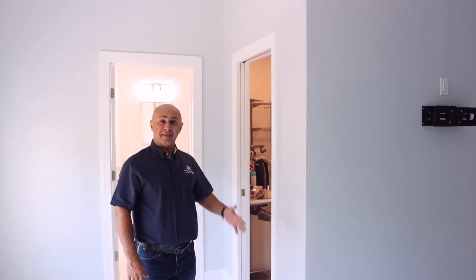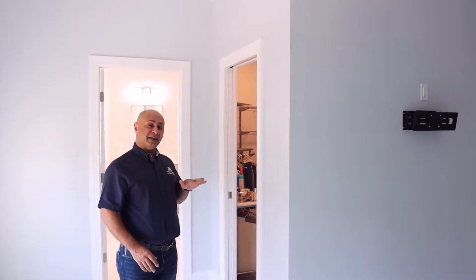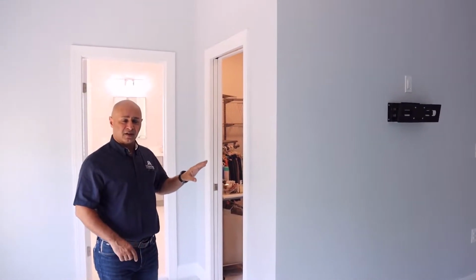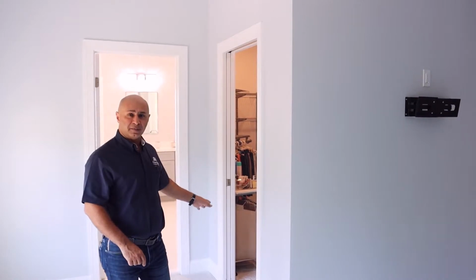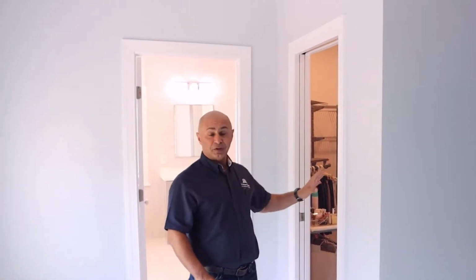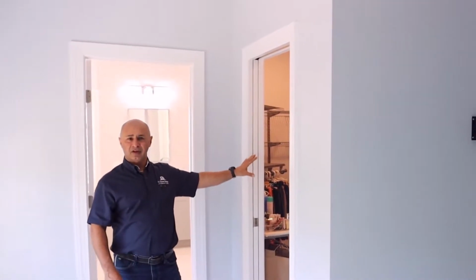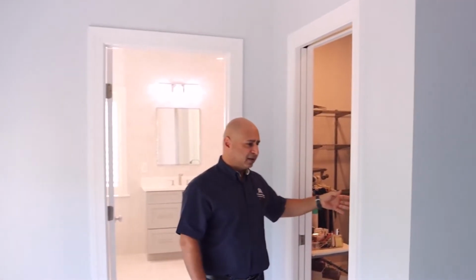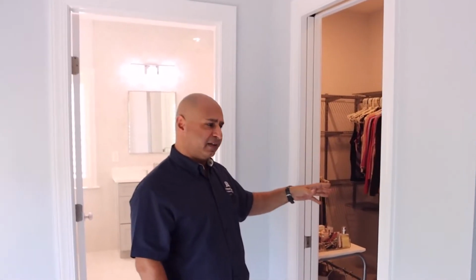Another project, another master bathroom, a little bit more than a master bathroom, adding a closet or reconfiguring the bathroom and closet. I'm going to walk you through the project, what we did here. And what you see right now, of course, is the master bedroom closet, but this walk-in closet was not here. I'm going to explain what we did.